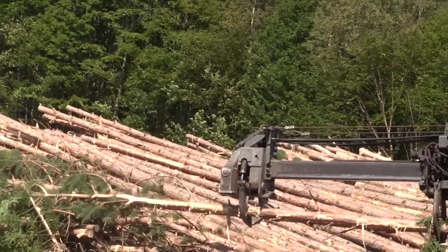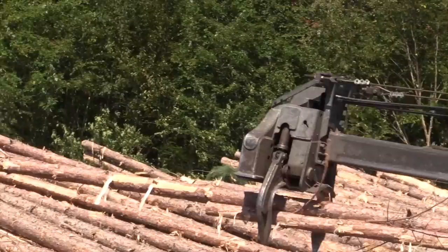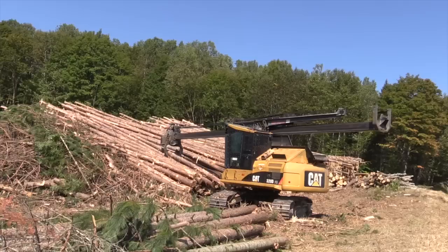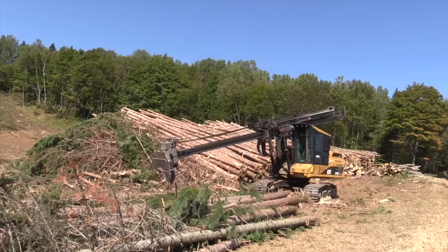Also cut the top of the tree. Before the harvesting process starts, the mill that will be receiving the trees specifies the overall length of the tree and the smallest diameter that the tree will be accepted. In the case of these red pine trees, the mill will accept any length tree, but will not accept anything less than 4 inches in diameter.